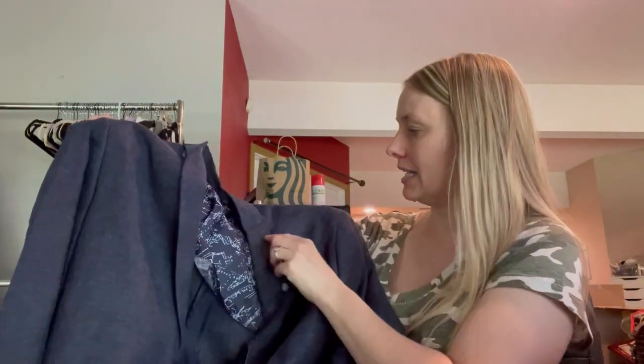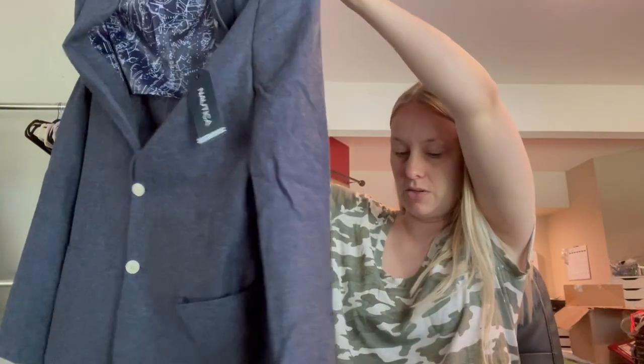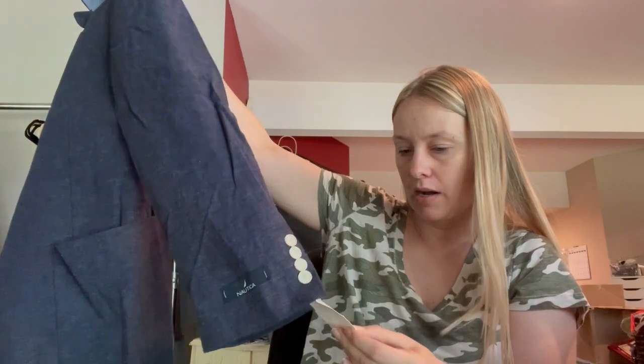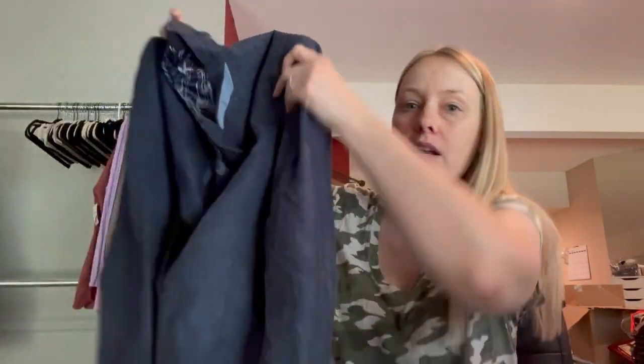Looks like a men's blazer. What are you? Oh, it's Nautica. Okay, not my favorite brand, but it is new with tags. So I don't know, I might try listing this. It says it's a 44L. It did come from Nordstrom Rack. It has the Nordstrom Rack sticker still on it, and it's just a navy blazer. Feels pretty lightweight also. Okay, set that to the side.